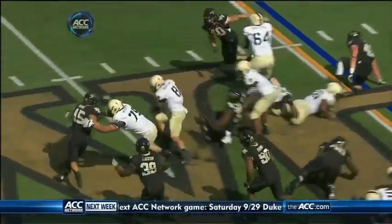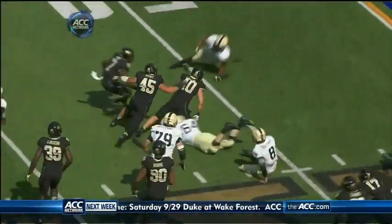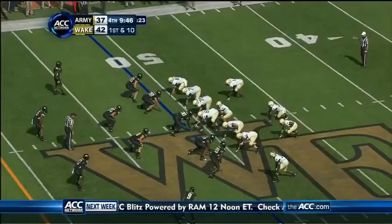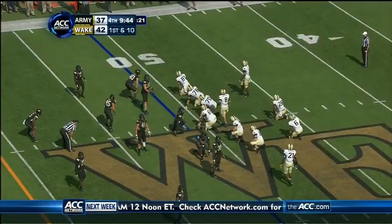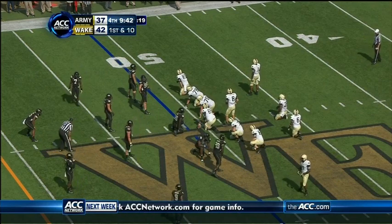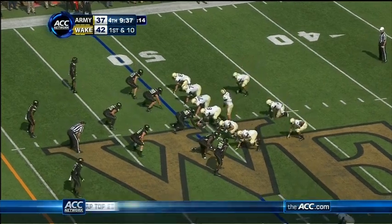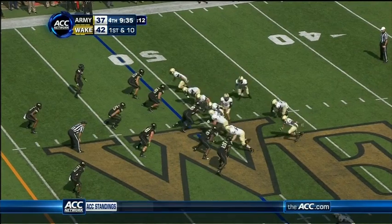Yeah, gets a good block from Dixon up front, but a good tackle by Marshall. The safety comes in and jars the ball out of there. Excellent hustle by Brown to get on it for Army. First and 10 for the Black Knights. They're at midfield. They're down 5, but they have control of the football. And they've had it for about a minute and a half now.